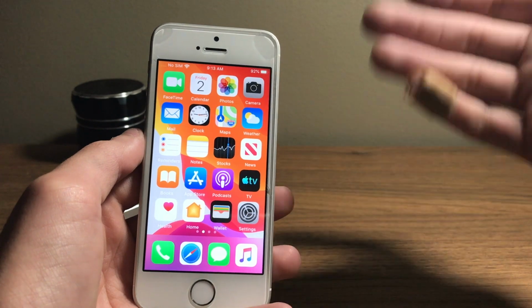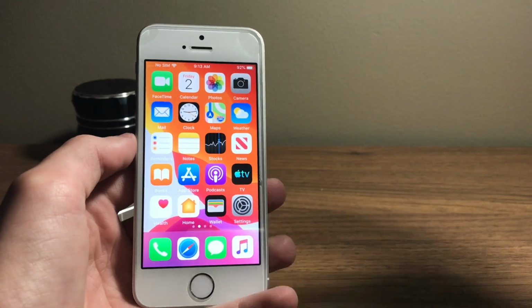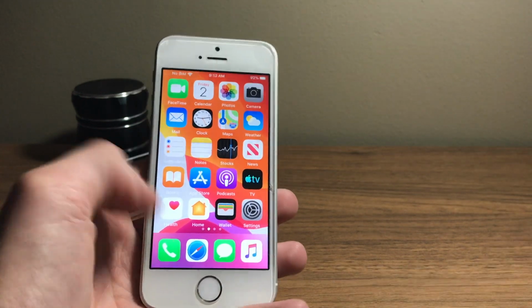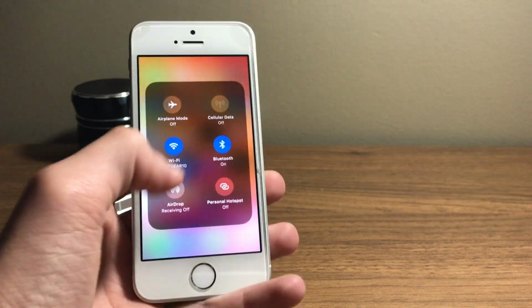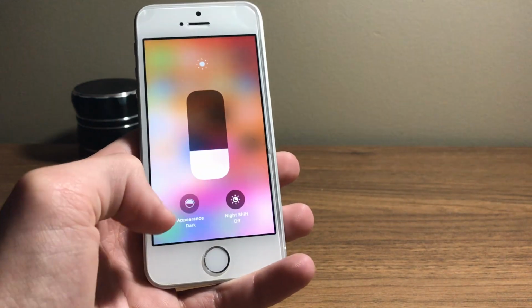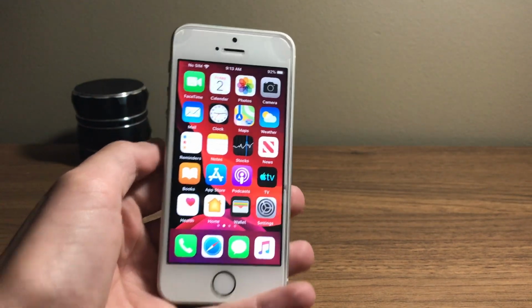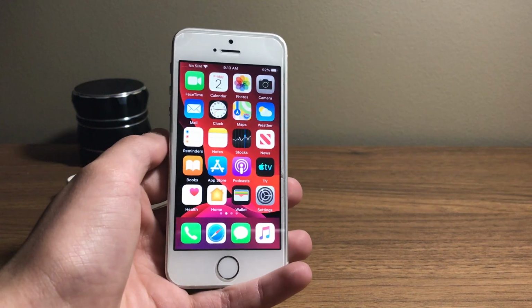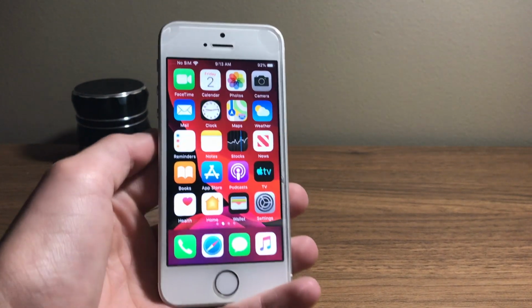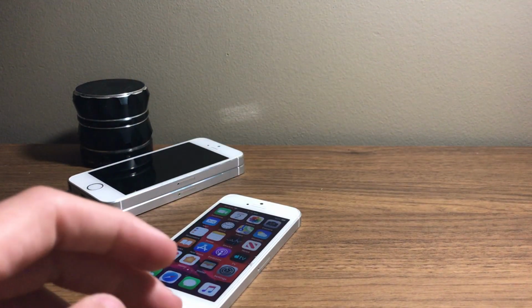The battery life is great. And overall, I don't even have any complaints about performance or battery life on Beta 5 on the SE, which is always nice. Animations are really, really smooth. Everything is just really fast. That's just great to see, and I'm really happy about that. Hopefully, as more betas come along, more improvements will be made to performance and battery life, because that would just be absolutely amazing.